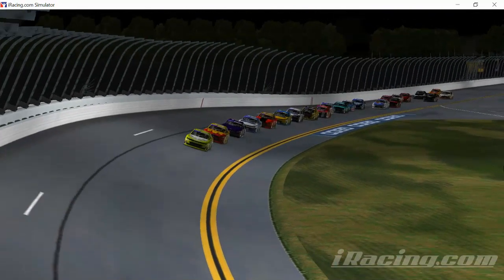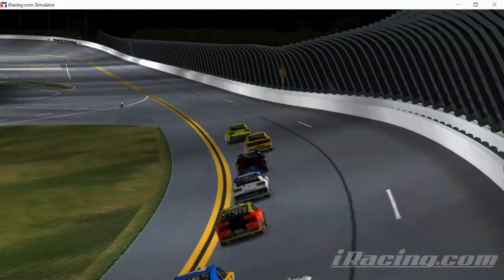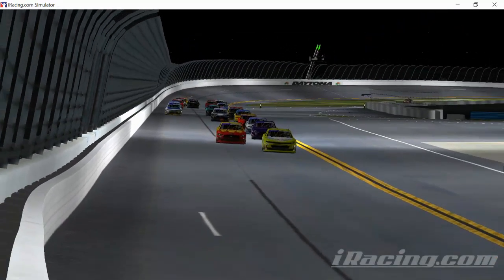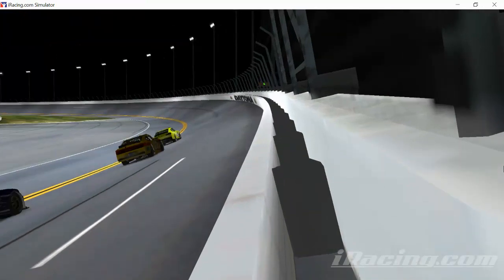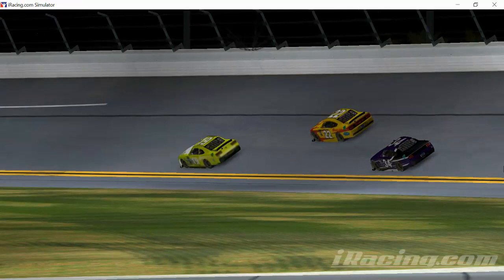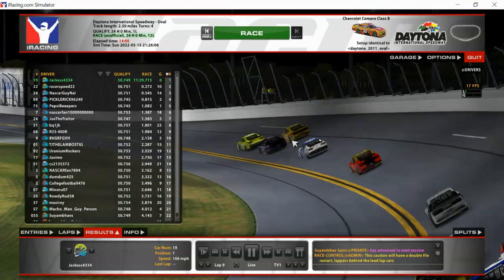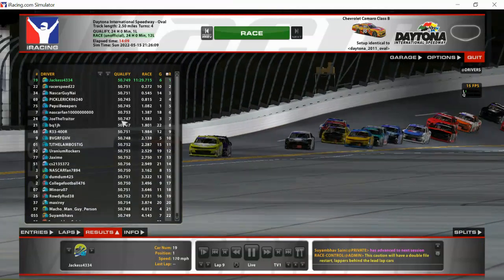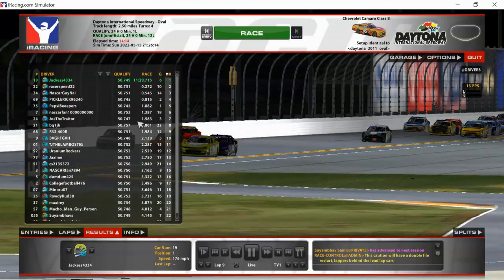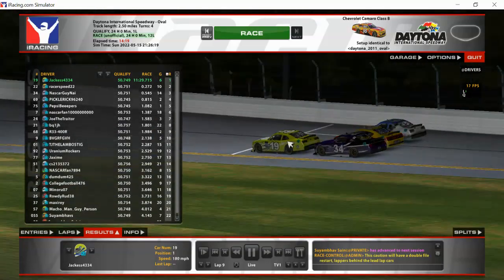The restart happens from Daytona, and the 19 gets a good start. It's going to be interesting to see how the pack reforms. A lot of cars without damage have to get by the cars with damage. So that's going to be the thing slowing down the 77. 34 is going to push the 19 car. You can see the cars without damage trying to get by the cars with damage, but it's a 5-car lead pack. There's 3 wide for second place.